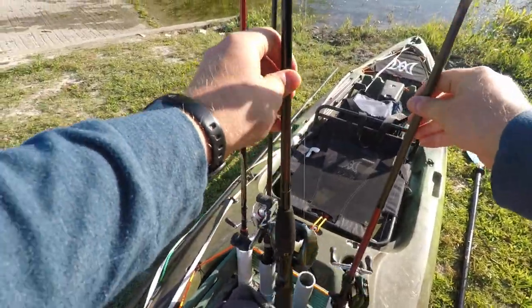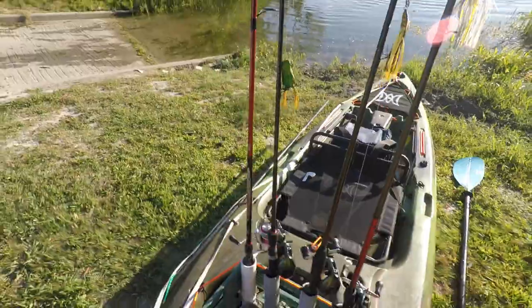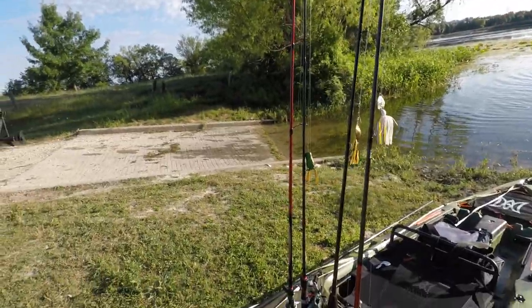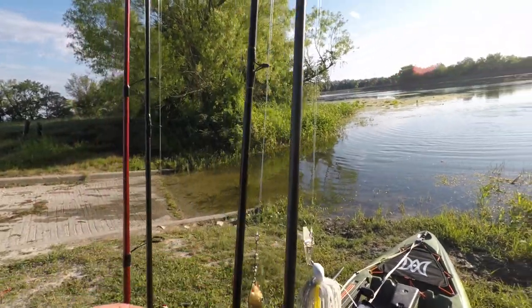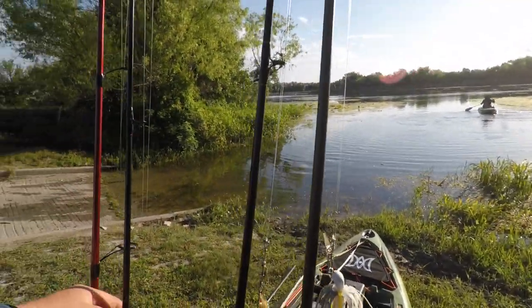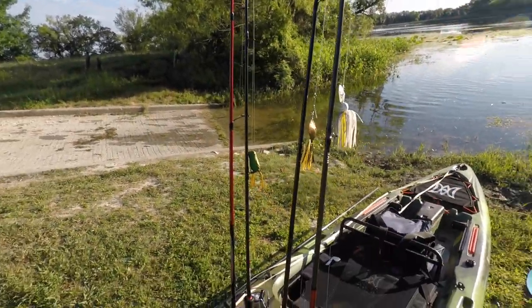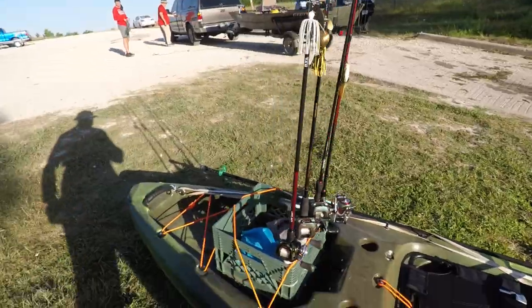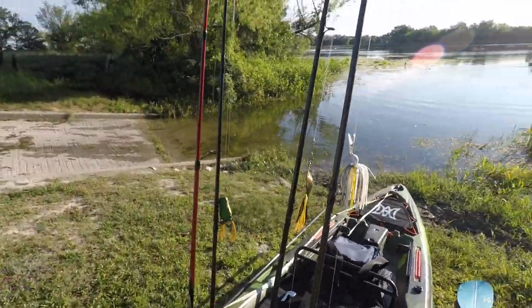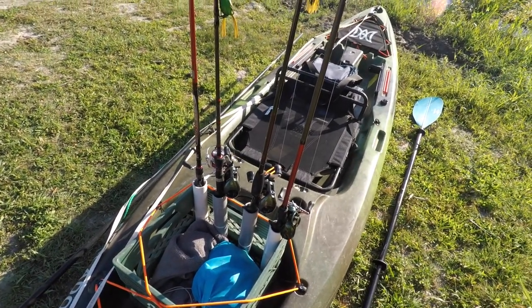People ask, are four poles really necessary? My answer is absolutely. The reason is I'm out there and I want to fish a chatterbait. If I want to fish a topwater or a popping topwater or a Texas rig, that way you're not having to stop, rework everything, cut knots, retie knots. Maybe a little overkill, but I think for now it's quite the setup.